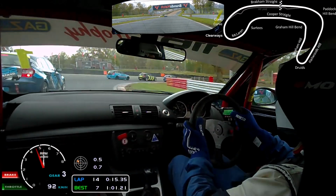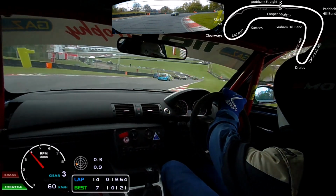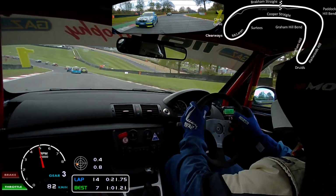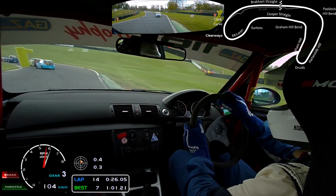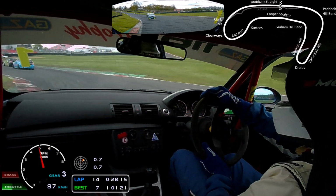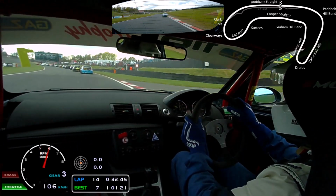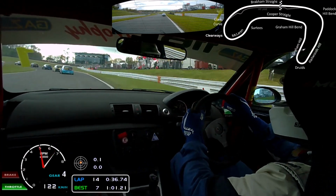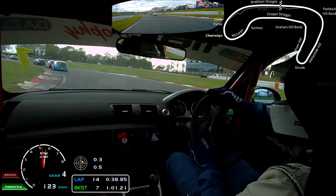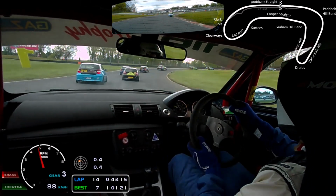Okay, try and go for the apex. Now I got very lucky there. You see there was a yellow flag there, but I just about sneaked past him before I entered the yellow flag sector, and that's why the car on the left has rolled. Sorry, the car on the right has rolled over in the gravel, and so we're back on safety car yet again. I think. Yep, looks like it.